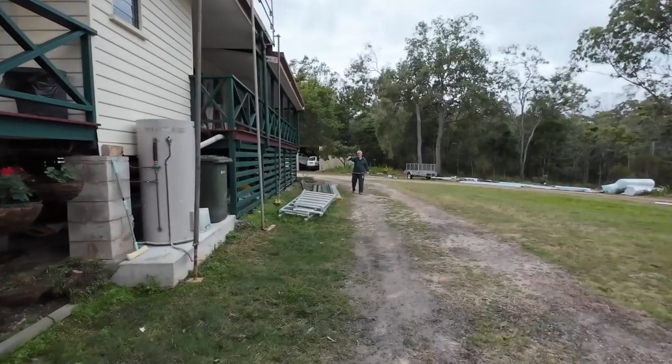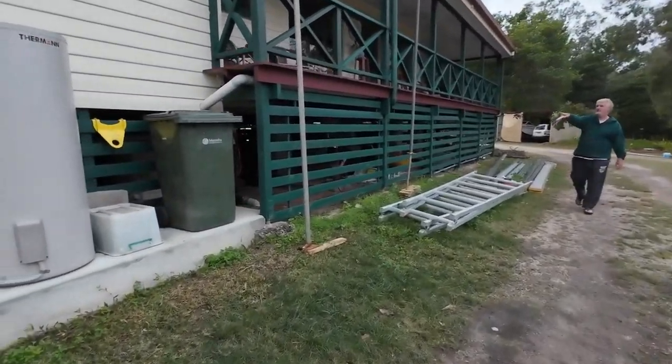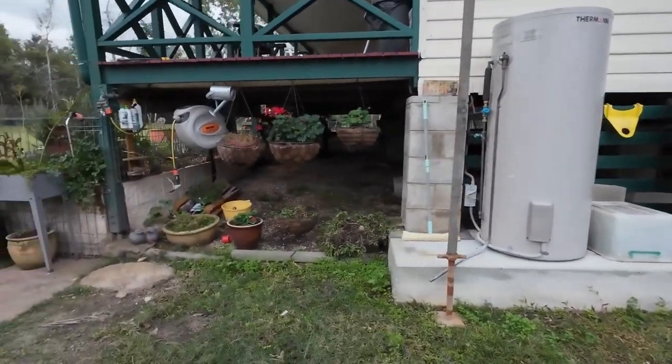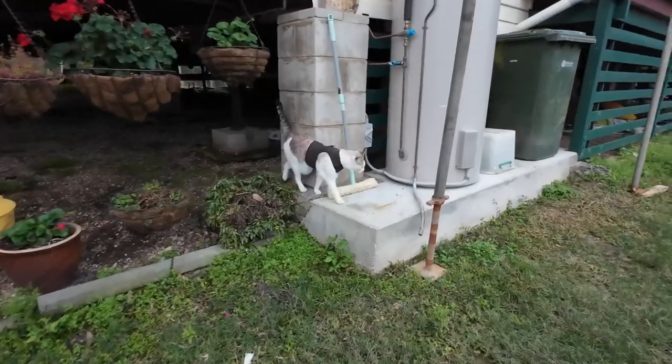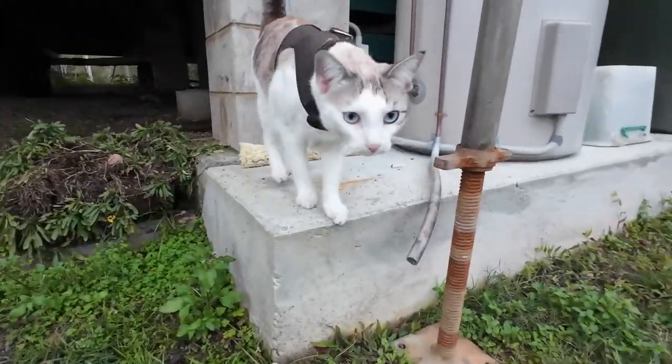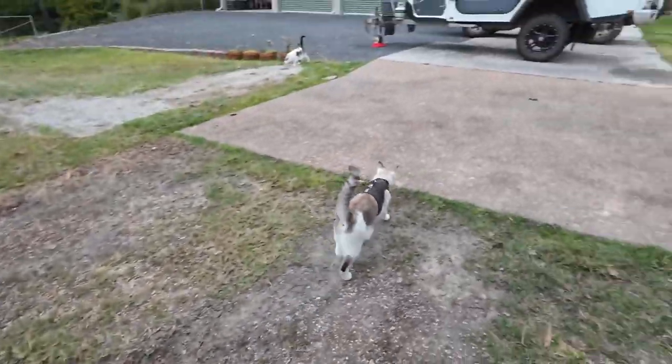I wonder where Tina is, under the house. It's right there, coming out your way. Out here? Yeah. Come on, Tina. Good girl. Look at you, you're so cute. Another tail held high.